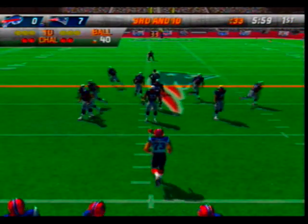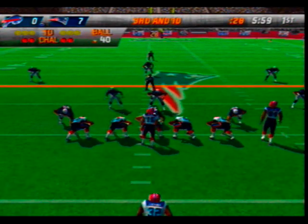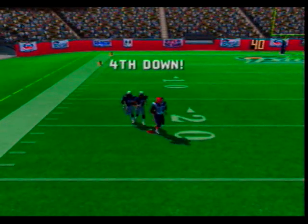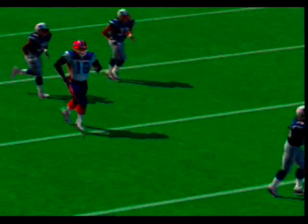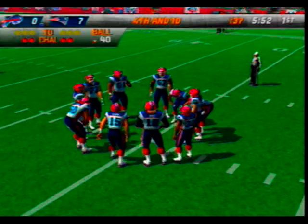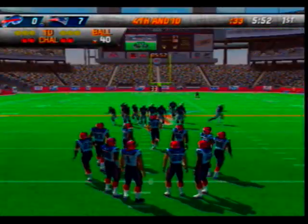Third and 10. Ball on the 40-yard line. Only one man in the backfield. Deep throw. No completion there. Jones couldn't maintain possession. And the dropped pass brings up fourth down. That pass hit him in the hands. When the pass is delivered to a spot where the receiver can get his hands on it, he's got to find a way to make the catch, especially if the incomplete brings up fourth down.